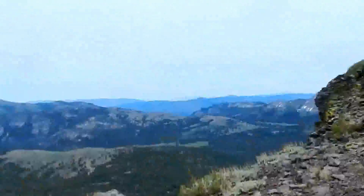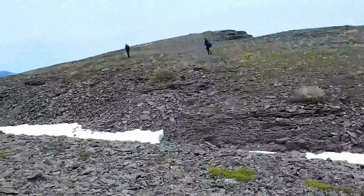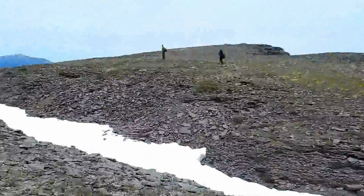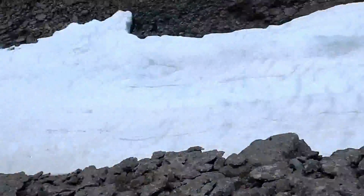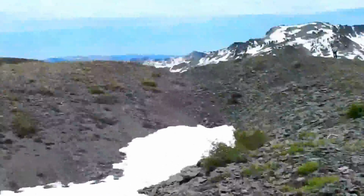We get a panorama too. The wind's calmed down. We are almost at 9,600 feet. We are almost at the top of Elephant's Back. This is not good. This is bad. I don't know how. I'm gonna have to go around this way and go up.